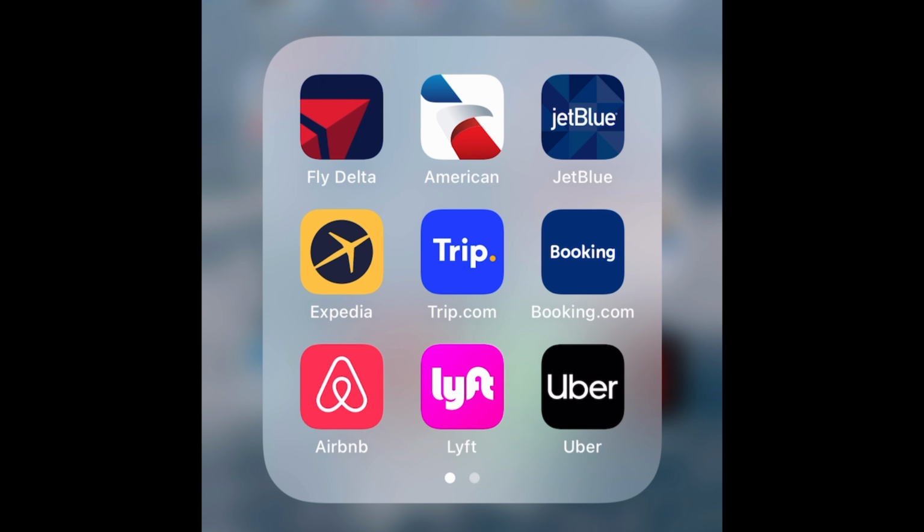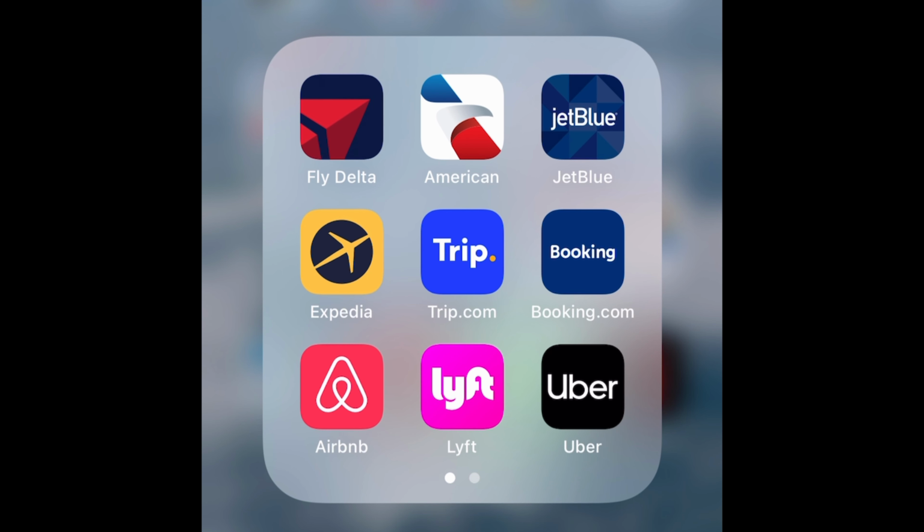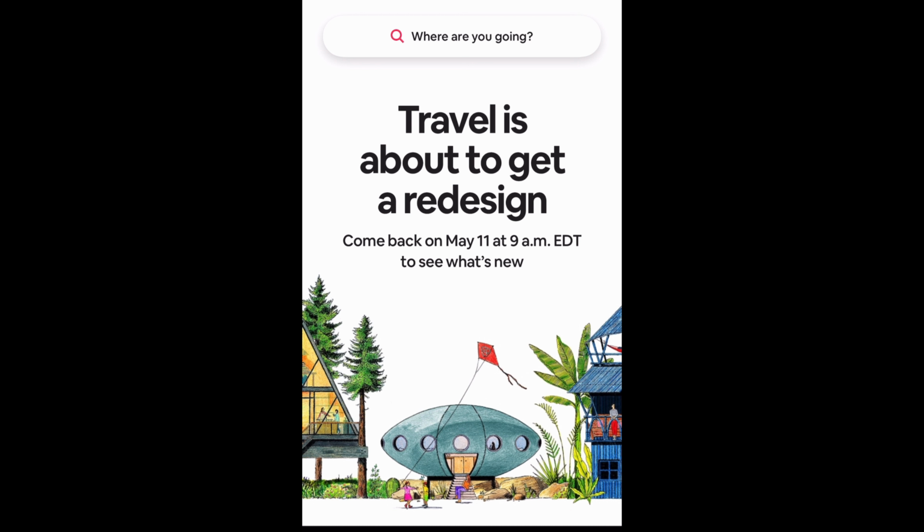So the 3 top ones were airlines, the middle ones are booking apps. Now the third line, Airbnb is also a booking app, but it's not for transportation. It's for accommodation and attractions and things to do. And then I have the Lyft and Uber apps, which are for transport. All right. So let's go in the Airbnb app. Let me show you how that is, and I'll show you how to book an accommodation or a property on Airbnb in another video. So this is how it looks.